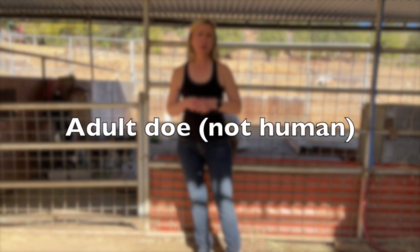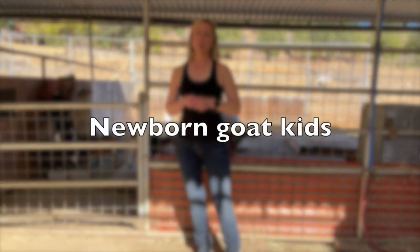Myth number 4, livestock guardian dogs are completely trustworthy. I wish that this was true. However, not all livestock guardian dogs are going to work out. We have had a livestock guardian dog attack an adult female. We have had a livestock guardian dog kill kids. We have had them that like to jump the fence and run off. So no, it is not guaranteed that a livestock guardian dog is completely trustworthy.